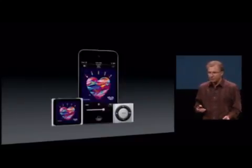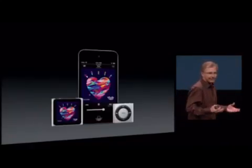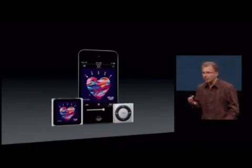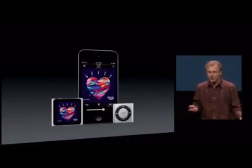But like Tim said, we don't do this just for the numbers. iPod and music are part of the DNA of the company. And we love music. And we have the most loved family of music players that there is. And we're going to make some exciting changes to the lineup today.